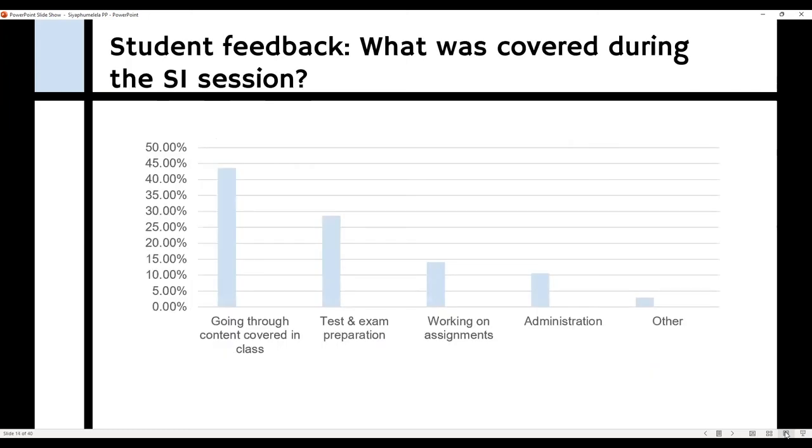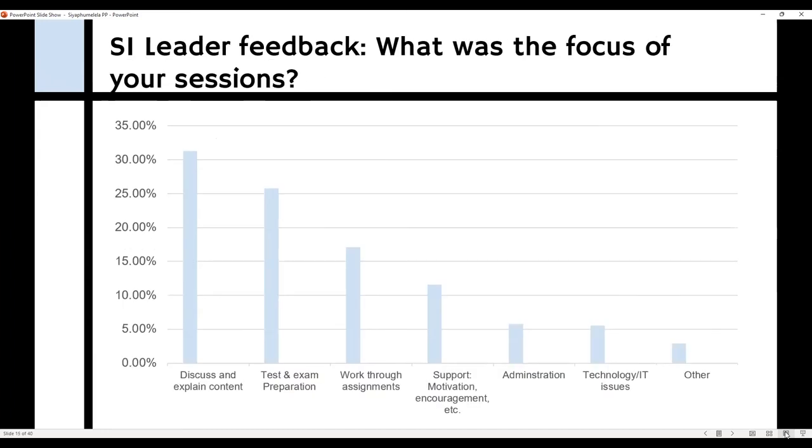Okay. Now, going to the student feedback, we also asked the students who attended these sessions what was covered specifically in the SI sessions. And you'll see, first of all, going through content covered in class, test and exam preparation, working on assignments, and then administration. We also asked the same question of the SI leaders. What was the focus of your sessions? Again, you will see discuss and explain content, test and exam preparation, work through assignments. Very important here, support to the students, and this might be motivating the students, encouraging the students. So this is more of a supportive role.